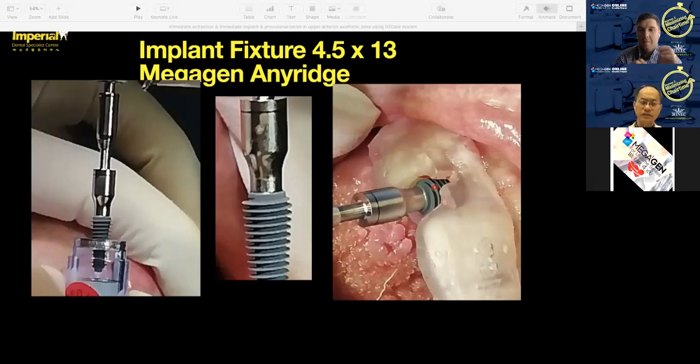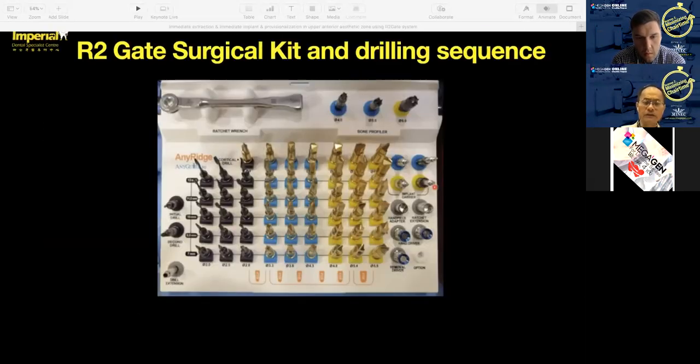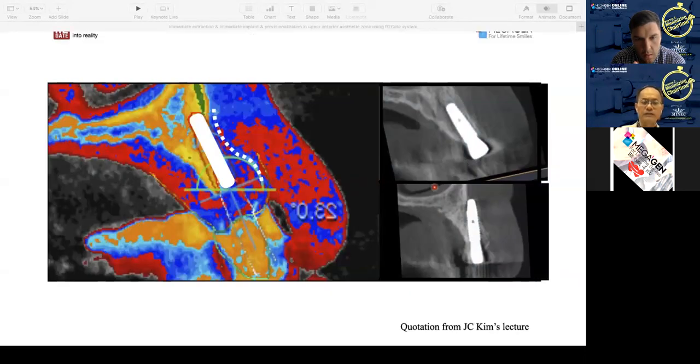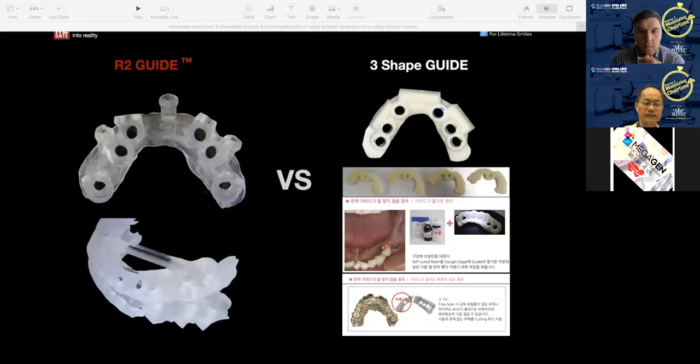Excellent. In order to enhance that, we can sometimes make a connector. A connector will help us to reinforce the strength of the guide also. I'm just trying to show you a picture of the connector. Yeah, this is a picture of a connector here. It will help us to connect it together to support the edentulous space.